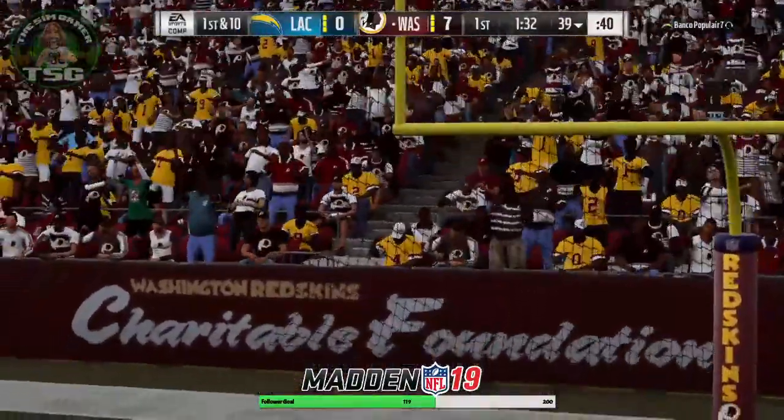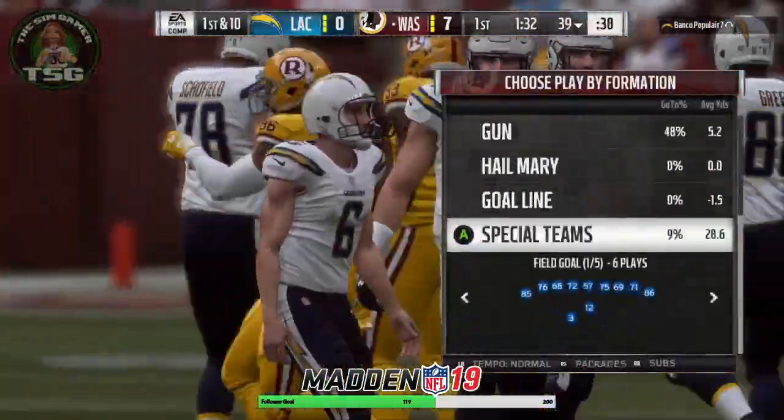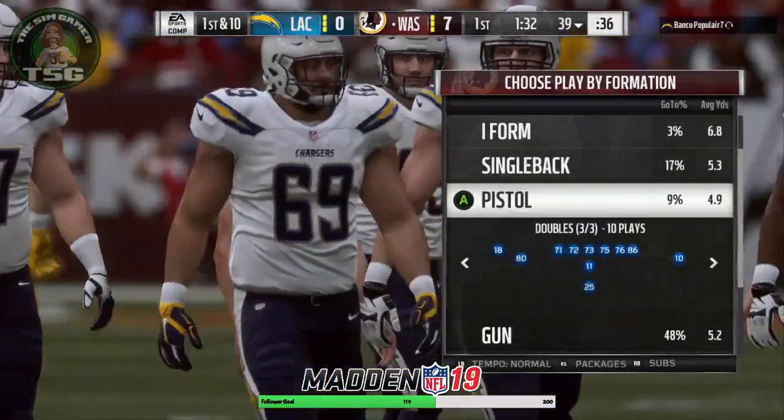Everything looked good for the kick. Good snap, good hold. Sometimes, though, the ball just doesn't hit right. This one just winds up no good.